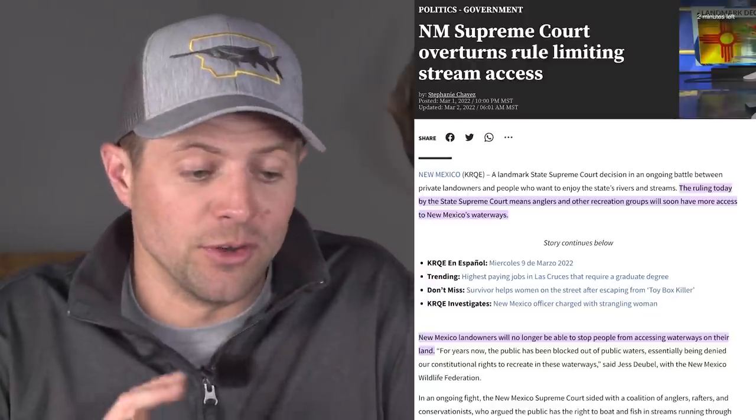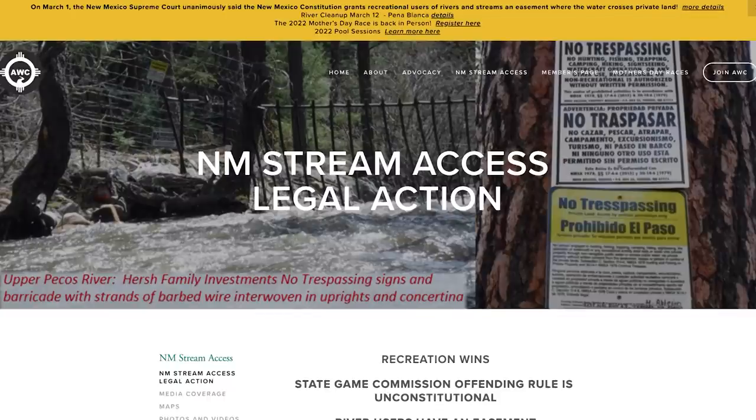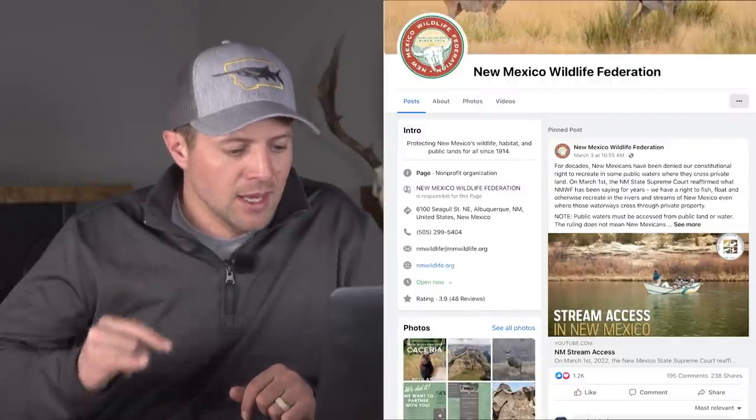On March 1st, the New Mexico Supreme Court ruled that those regulations were unconstitutional. So these landowners who had previously blocked access to these stretches can no longer restrict access. So most of the public waterway users are obviously super excited about this. They're chalking it up as a win. And I'm sure this is going to continue to be a battle in the state in the future. It's been a battle in Montana, I'm sure other states. Anytime there's a landowner who wants to have exclusive access to a stream and there's a public who wants to use that stream, this is going to be a contentious issue.